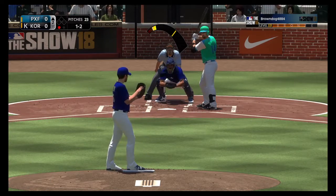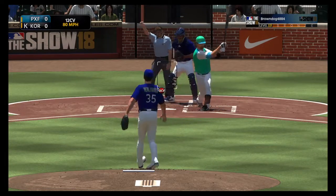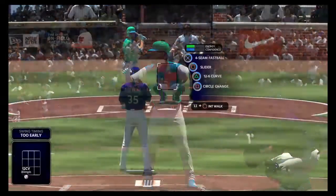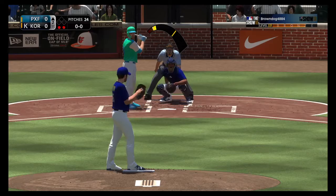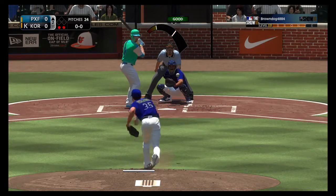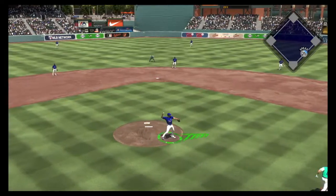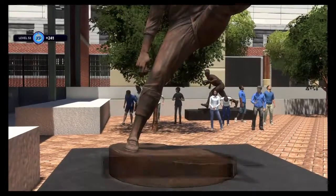The 1-2 is a wave and a miss. He struck him out. Striding in, Mike Moustakis. He'll work on keeping this top of the second alive. Oh, right back to him on the mound. And he'll flip it onto first, and with it, that ends the inning.